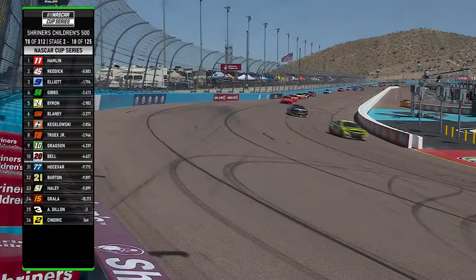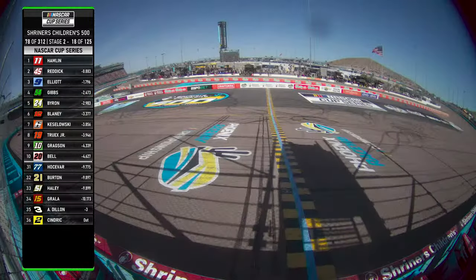77 laps complete. Pole sitter Denny Hamlin in command in Phoenix.